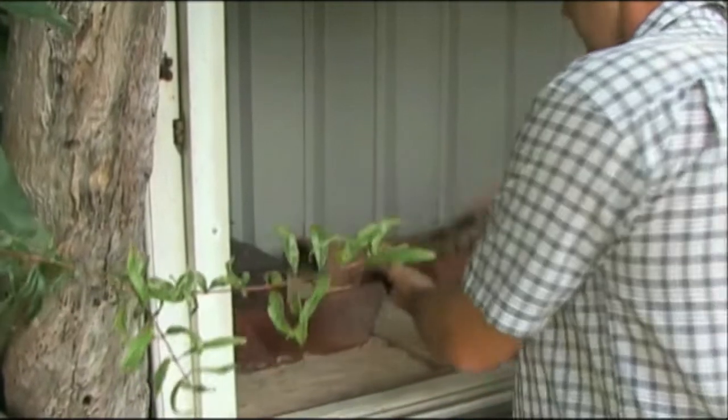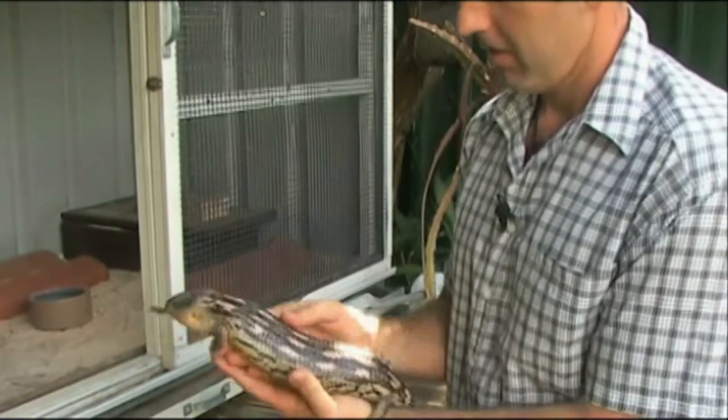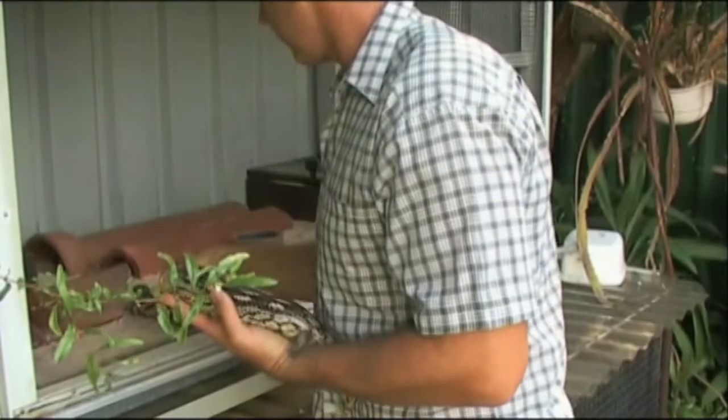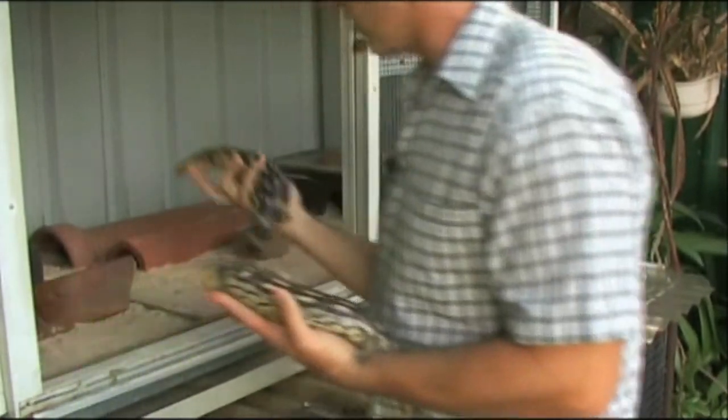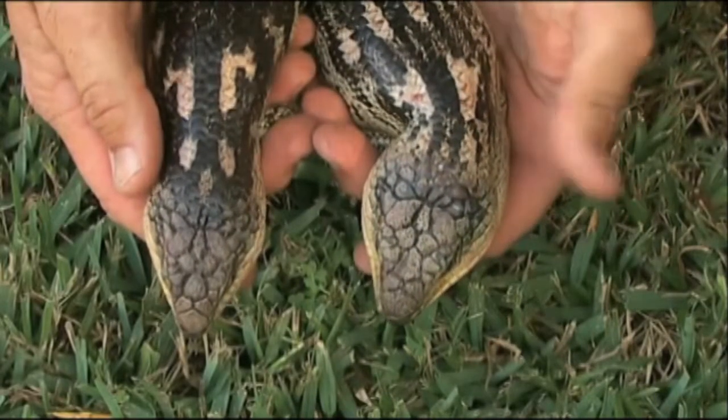Just get one out. That's an adult male. She's about 5 years old, and this is a sub-adult female.